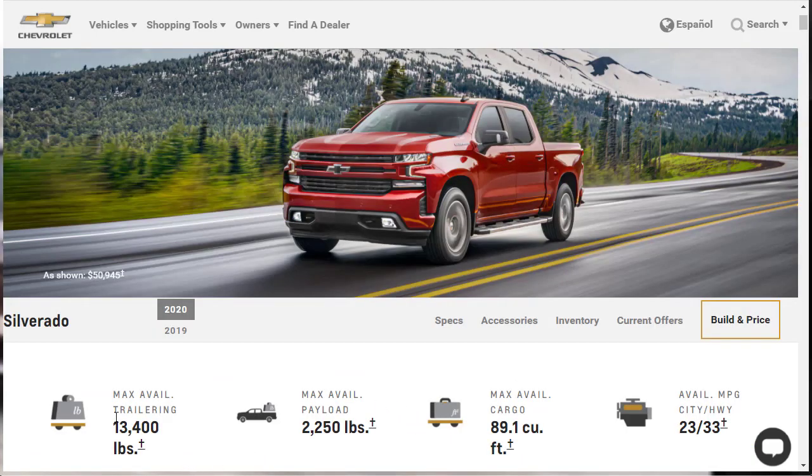So check these specs right here. They were right above us. Max available trailering is 13,400 pounds. That's going to depend on your trim level and what engine you have. Maximum available payload, 2,250 pounds. Maximum available cargo capacity, 89.1 cubic feet. And available fuel economy, this is that diesel, as we know, 23 miles to the gallon in the city, 33 miles to the gallon on the highway.